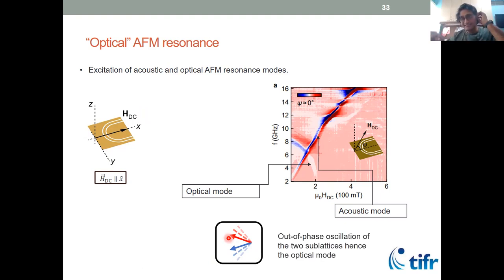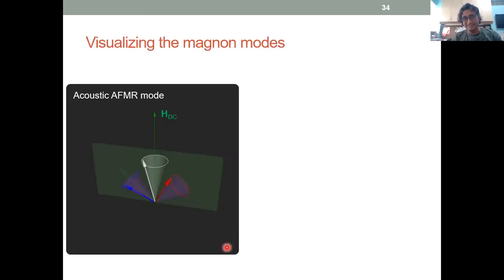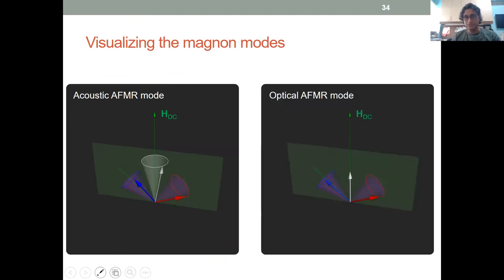Again, very nice symmetry properties of the crystal control the dynamics. So you can visualize it nicely. When you apply an acoustic antiferromagnetic resonance, this is what's happening. And when you look at an optical ferromagnetic resonance, it's like an optical phonon, they move out and come in together. That's what an optically active phonon does in polar solids. And which mode you excite is basically controlled by the symmetry.